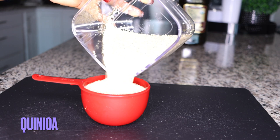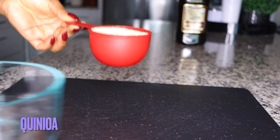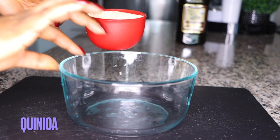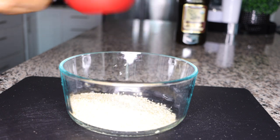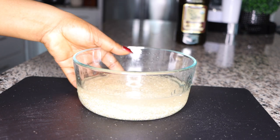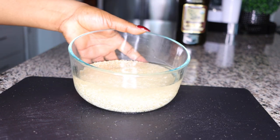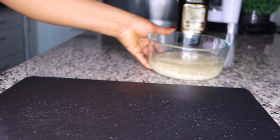This is quinoa. Quinoa is very healthy and your system easily breaks it down, helping you lose weight if you're looking to lose some weight and maintain a healthy body size. So this is 1 cup of quinoa. What you want to do is wash it, soak it with some water and set aside so it helps to soften while you're working with the other ingredients.